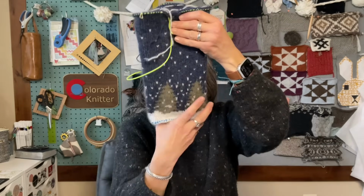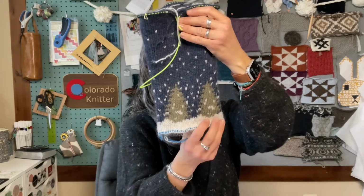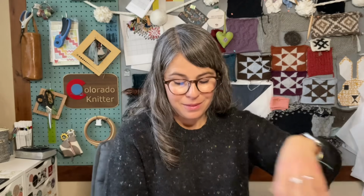When I see it, it is beautiful. Maybe I need to do the I-cord bottom to kind of get more of an idea of how it would be when it is a little bit cinched in the bottom. I might even do the I-cord where it goes in a little bit more, so it kind of brings it in. But I don't know.